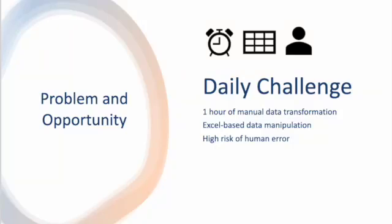Significant operational challenge every day. I spend 1 hour manually processing data exported from Splunk into Excel. This process was not only time consuming but prone to human error. The manual nature of the task meant I was spending valuable time on repetitive work instead of strategic analysis. We needed a solution that would free up our resources while maintaining data accuracy.